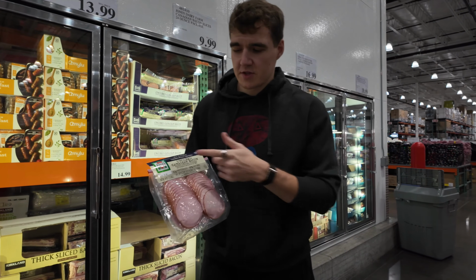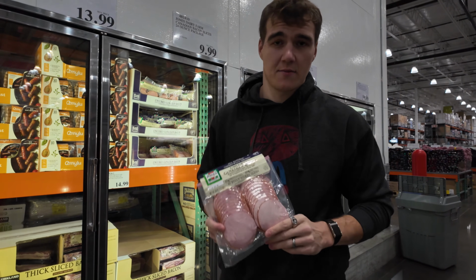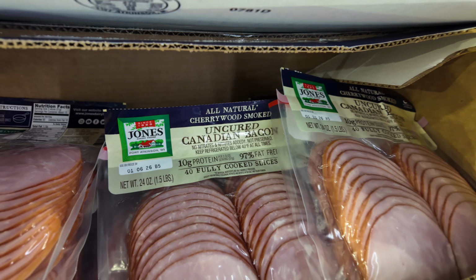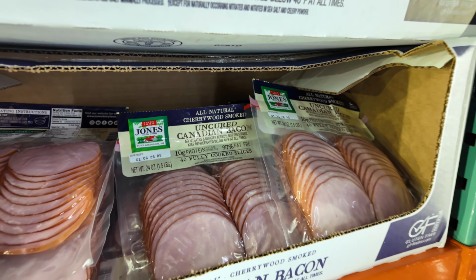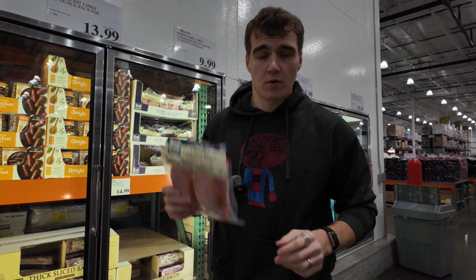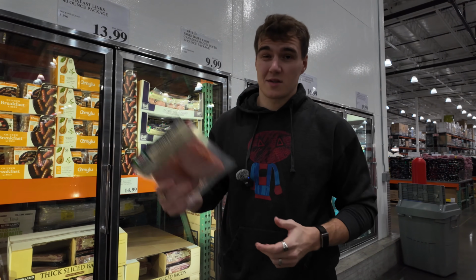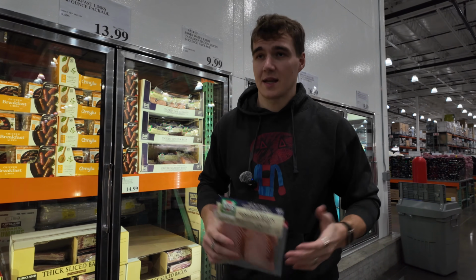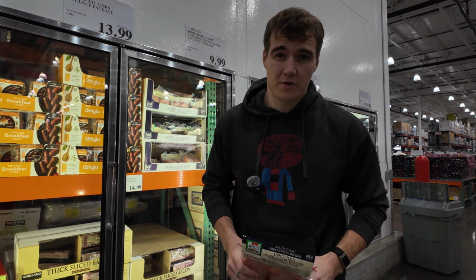If somebody could please find the Joneses from Jones Dairy Farm and thank them for me, I'd greatly appreciate it, because this Canadian bacon is one of my favorite ways to start a morning when I'm dieting. It's 60 calories per serving, 10 grams of protein a serving, and only 1.5 grams of fat. I like having these on an English muffin for a breakfast sandwich or alongside some eggs to complete a breakfast and add a little bit more protein. Throw these in the cart if you're dieting.